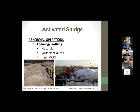The foaming or frothing on the other side was actually someone dumping soap on the treatment plant. That's why it's so white and billowy. They had a big load of detergent come in, and that's what happens when you put detergent in an activated sludge with a really aggressive mechanical aerator. So again, watch your process, and watch your microscopic slides for any Nocardia or filamentous bacteria that start to show up, because your plant could end up looking like that picture on the left. These are abnormal conditions, but they are things you really need to be aware of. If you see this, it's a serious problem.